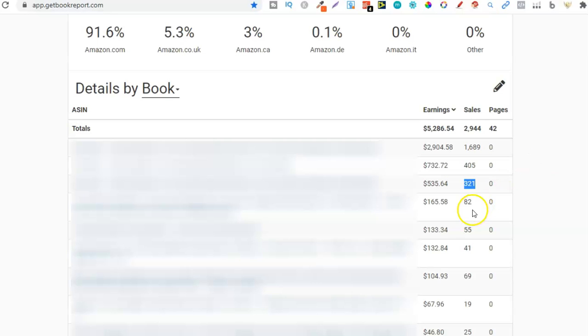Now, if we take a look at my fourth one, I sold 82 units, making $165. This one is a composition notebook. These three are all kids' low content books. Then the composition, this one is actually one of my guest books, my bestseller to date. I sold 55 units, making $133. And then I sold 41 units of this one, making $132.